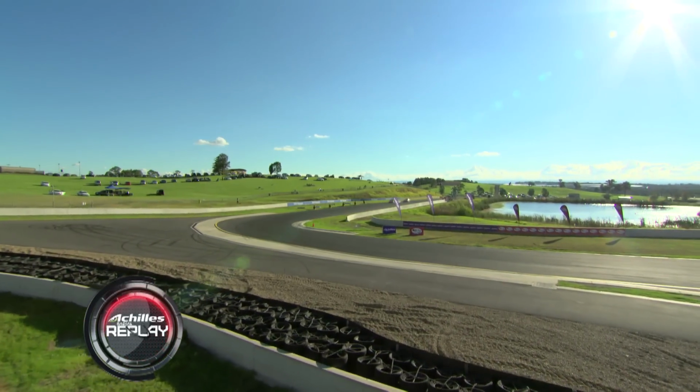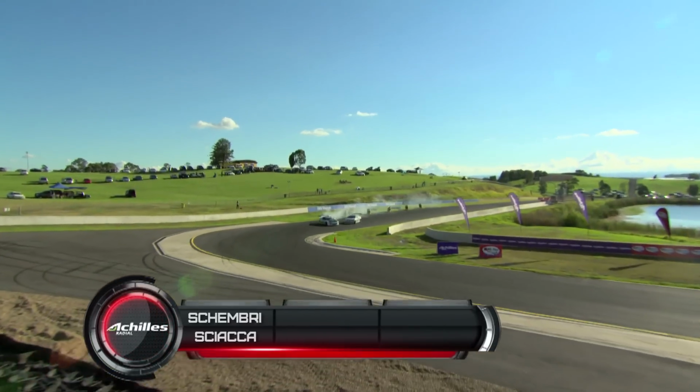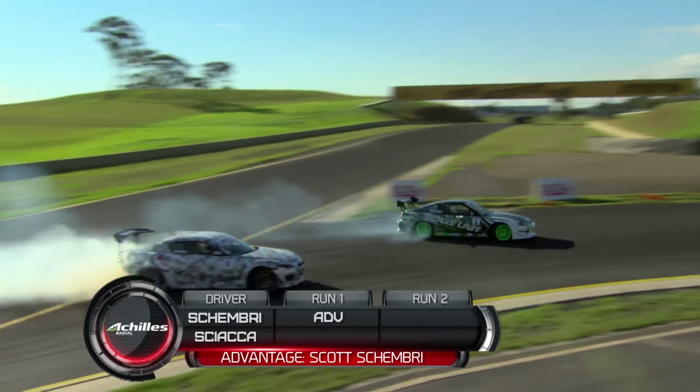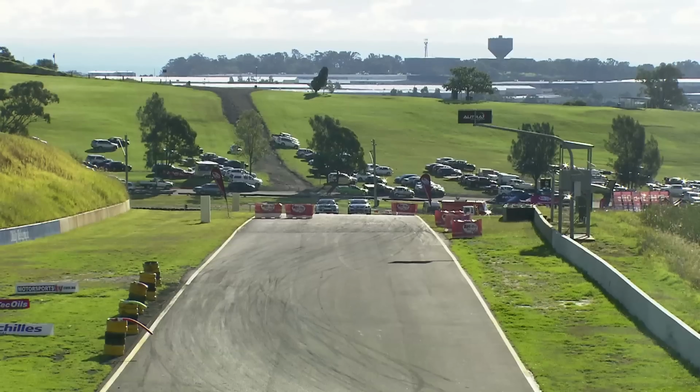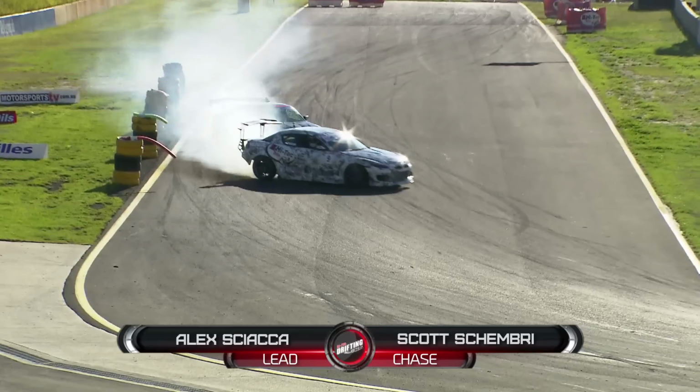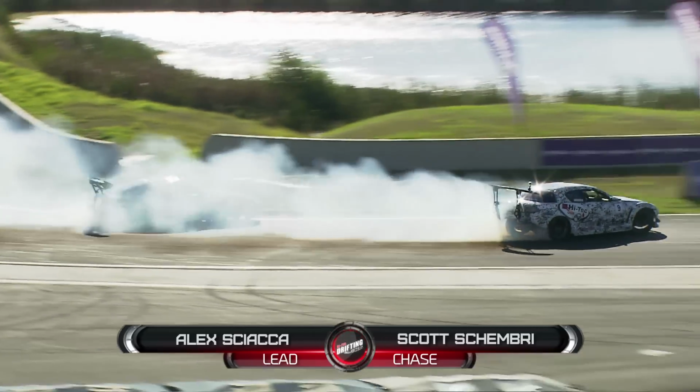We'll head to the replay here, and you see both very aggressive with an early throw, but straightening up from Sharka. Little tap from the handbrake, trying to get it sideways again, but it was all over, and the judges called it Shemry. So Shemry with the advantage. That's better this time from Sharka. Can Shemry go through once again?